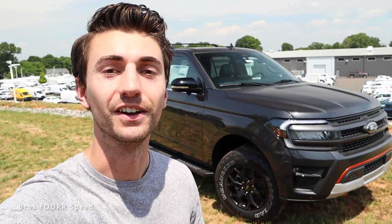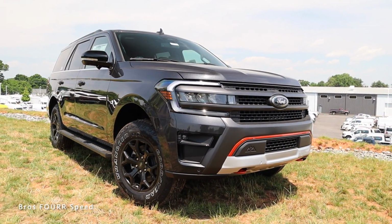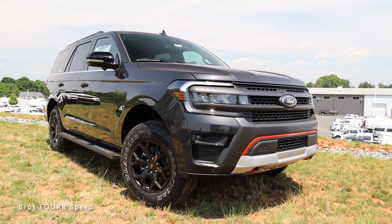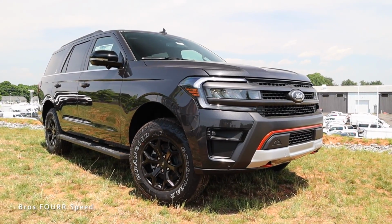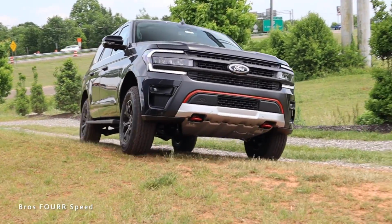In today's video, we're going to take a look at the all-new 2022 Ford Expedition Timberline. Big shout out and thank you to Randy Marion Ford for providing this jumbo off-road focused SUV for today's video. Take a look at their website, linked down below. And the model that we're looking at today is finished off in dark matter gray metallic, has equipment group 501A, and an MSRP at $81,200.